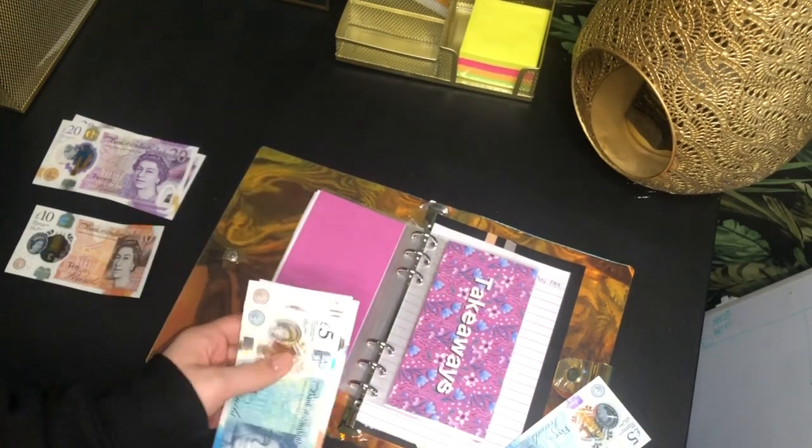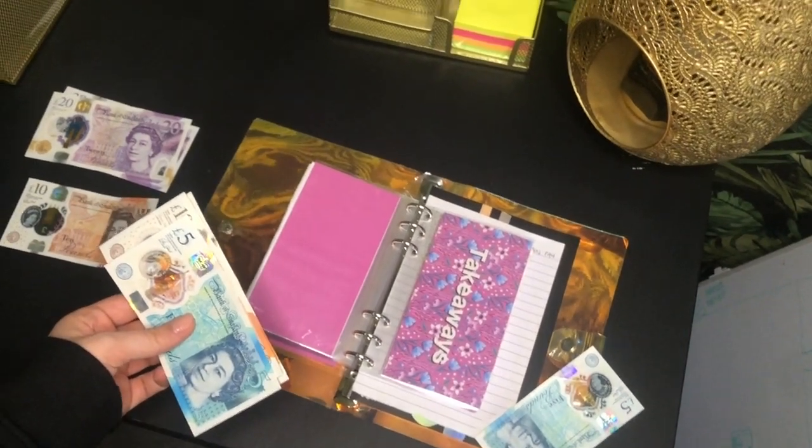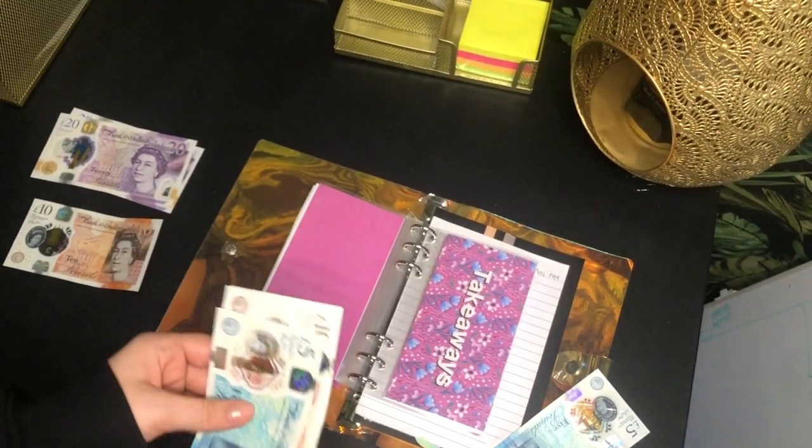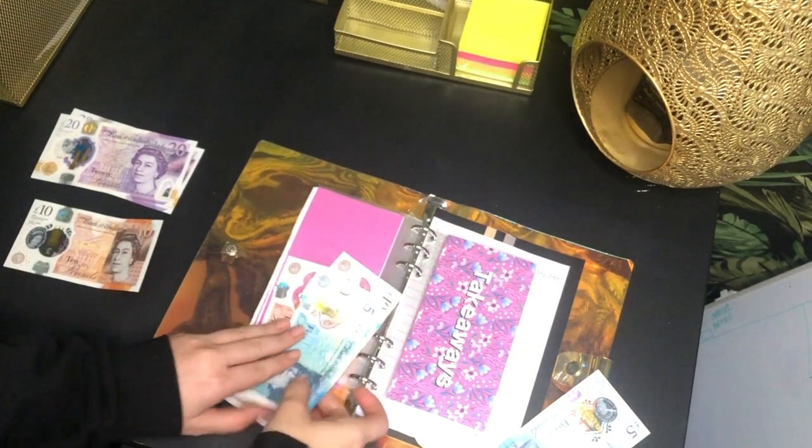I know it's not a lot of money I'm putting into the big spend, but it all adds up, right? So I'll put a 5 into the big spend. So now we have 10, 20, 30, 5 in takeaway.